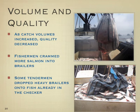And here's a case where the fish were being dumped in a dry checker. You can see here are the brailers coming off the fishing boat, and then they're just being plopped down on the fish in the dry checker. What you're looking at basically is more than 1,000 pounds of fish in those brailers just being dropped onto the fish that were already in the checker. And I can assure you that if you were there in that checker and someone dropped 1,000 pounds of fish on you, you wouldn't be a number one very much longer. So it stands to reason that you just can't do that kind of stuff and maintain good quality.